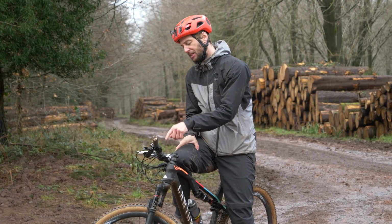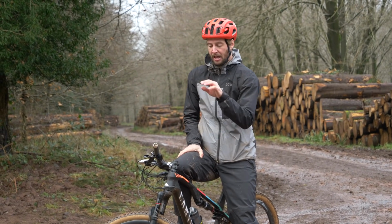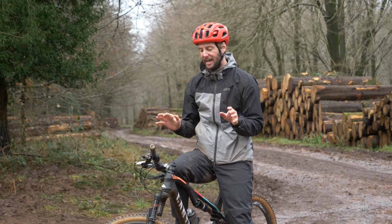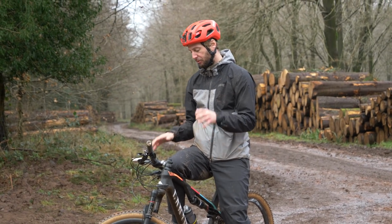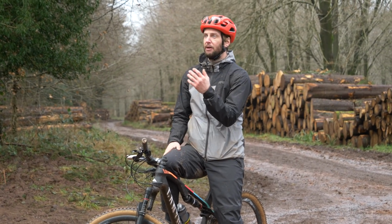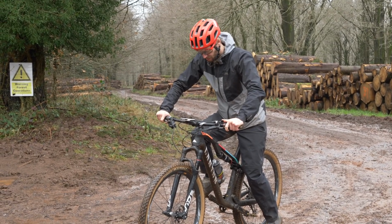I've got my power meter hooked up, my heart rate hooked up. Suspension will stay unlocked on the old XC bike for the entirety of all the tests, and tyre pressures, well, I checked them this morning, but I'll make sure they're the same all the way through as well. So first up, I think we should do seated. 3, 2, 1.